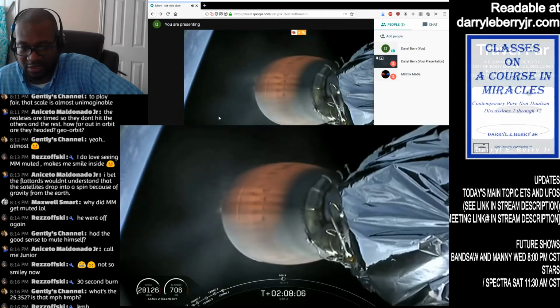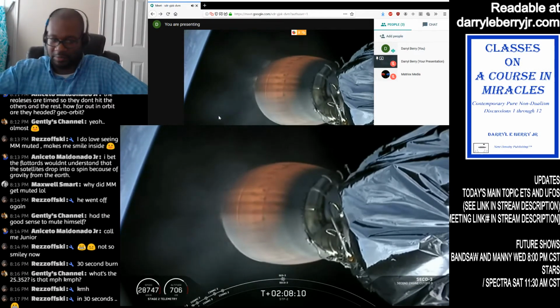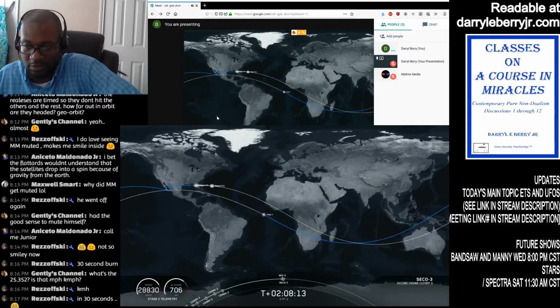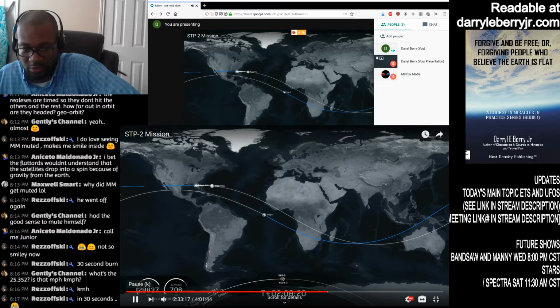So they're both increasing the speed and increasing the inclination. So it sounds like it's making it a more elliptical orbit. And we should have shutdown of the second stage engine. And look at how the speed slows down almost immediately when a rocket turns off.